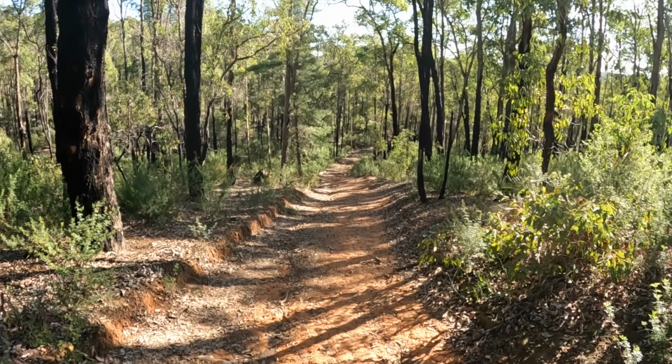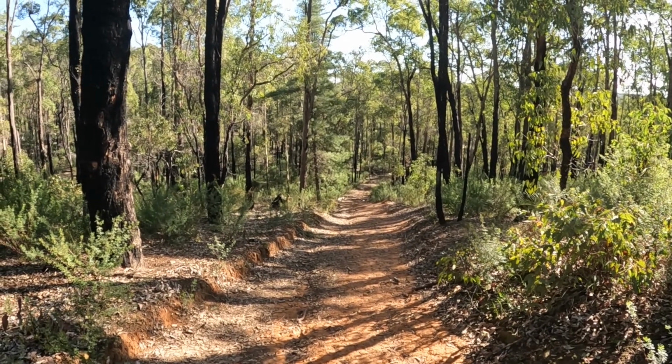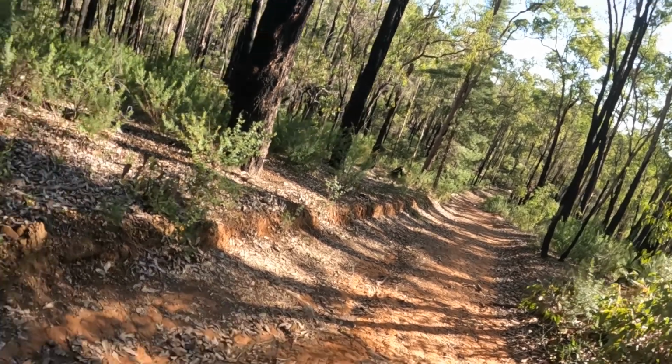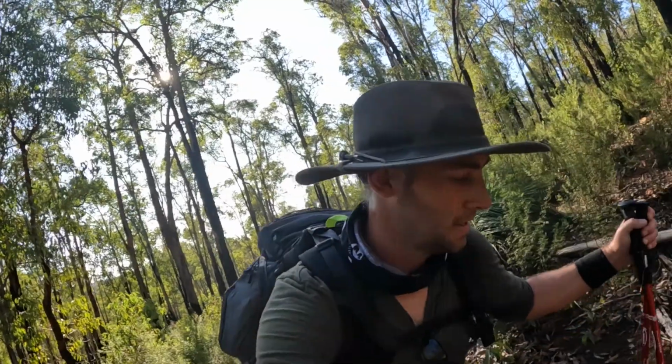Oh my gosh, I don't know if the camera does that justice, but it's not what I need after like 28 k's, man. Oh, nearly there, just a little bit further. I am cooked, hey. I'm using my poles since we got out of Bull Creek, especially on the hills. They've really helped a lot.